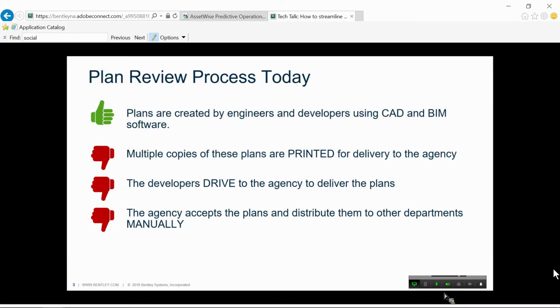So as many of you know, or most of you know, in the existing plan review process today, the architects, engineers, contractors, and developers have been using software to draw plans and present their drawings for 25 years. Building and regulatory agencies are a little bit behind that, so they're still one of the only industries that are still so much paper-based. So the plans are created using CAD and BIM software, but at that point they're flattened out and printed. Multiple copies have to be printed for delivery to the agency. Very expensive to print, very time-consuming, hard on the environment with all the paper.